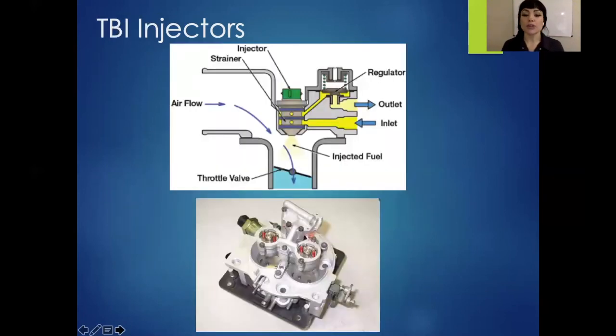TBI, or throttle body injection, is an older design. So we had carburetors, then TBI. I'm sorry, I'm bouncing back and forth here. I should have changed the sequence, but the TBI is right after carburetors. TBI injects fuel at the top, the same place where the carburetor injects. That's why it's really easy to convert a carbureted system to a TBI, or throttle body injection, system, because they're mounted in exactly the same spot.